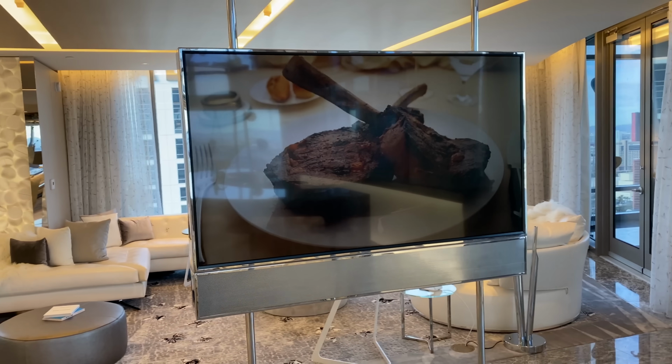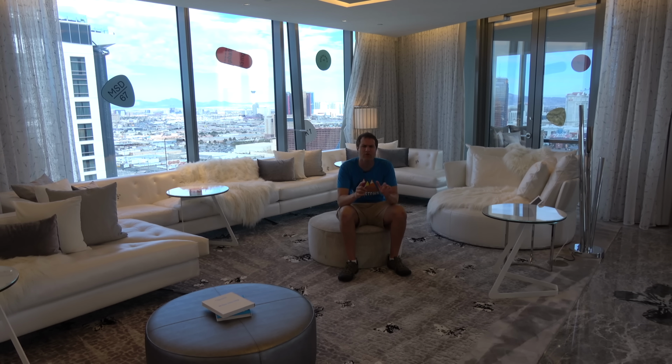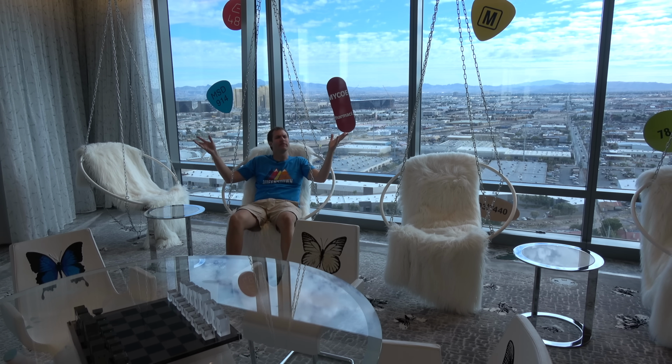So if you're sitting at the bar, you can watch the TV, and if you're sitting on the couch, you can watch the TV, which is a pretty cool situation if, for instance, you're having a Super Bowl party at $100,000 a night.